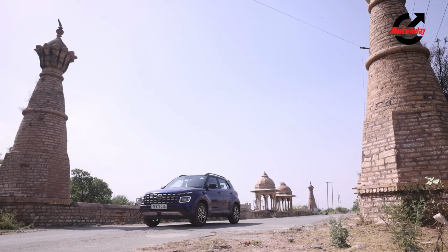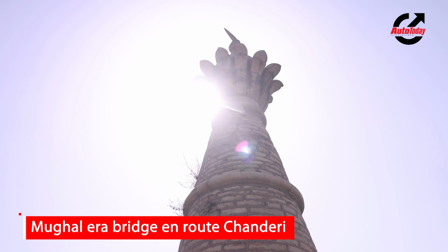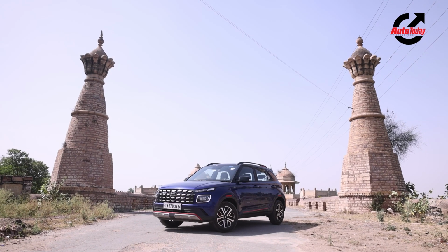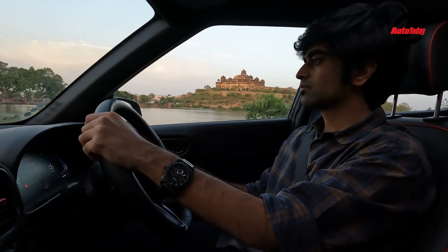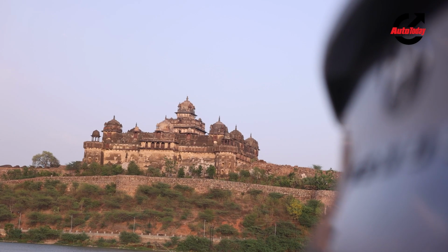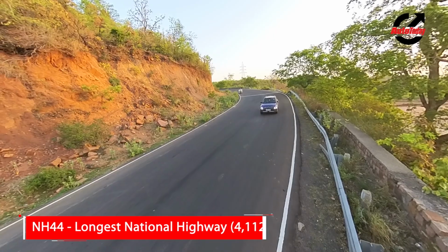The route to Chanderi itself offers several glimpses into the rich history of the region, including a Mughal-era bridge that, though no longer in use, has been preserved quite well. There's also the 17th century Veer Singh Palace in Datia, one of the many locations that are worth a visit along National Highway 44, which happens to be the longest national highway in India, connecting Srinagar in Kashmir all the way to Kanyakumari.